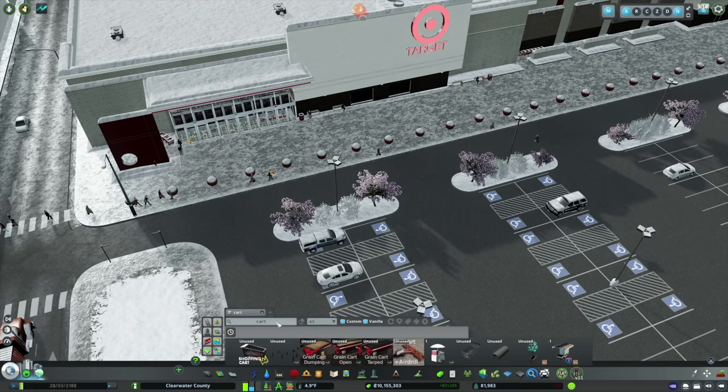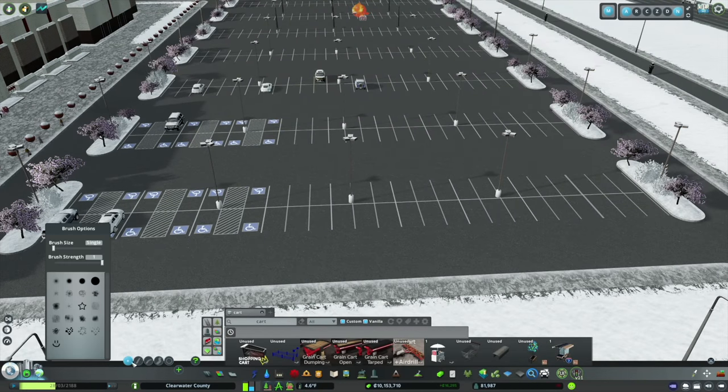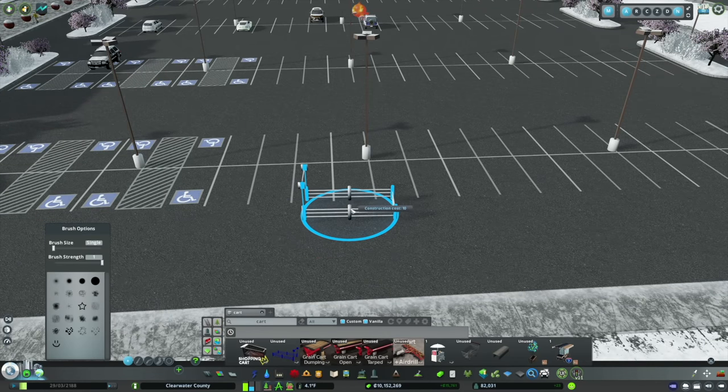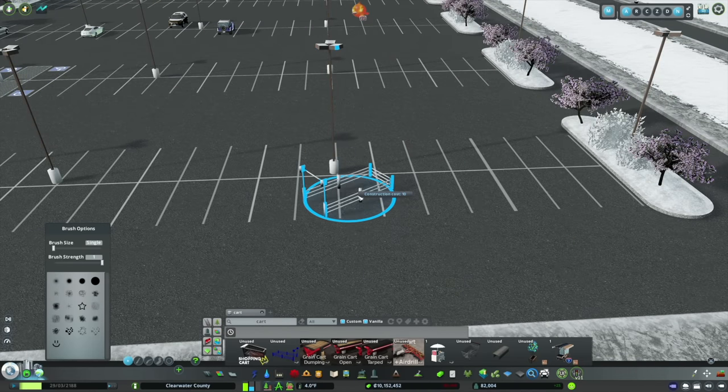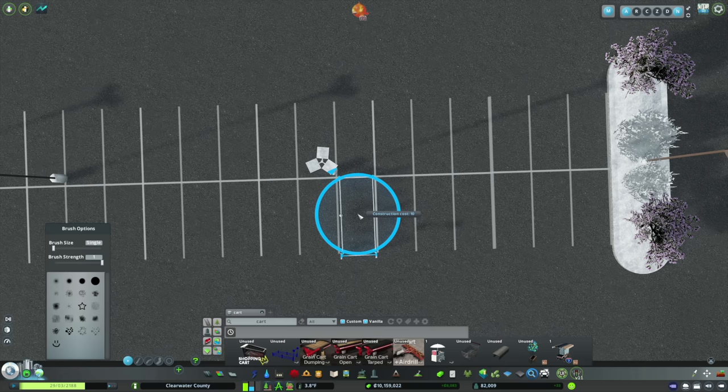Now, there are a couple of other things that we could do. We have, this comes with a cart corral as well. We could add that. Here's the thing about the cart corral. We would have to redo our parking to get this to look absolutely perfect. I am not enthusiastic about doing that because I know how difficult it can be to actually get this to work right. So I'm going to add a couple of these, and if I start to see cars parking in the middle of it, I'll fix it down the line.